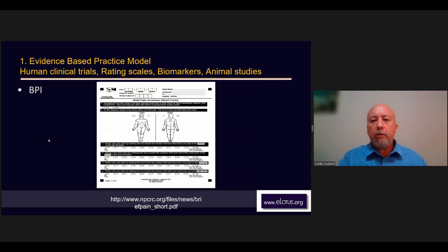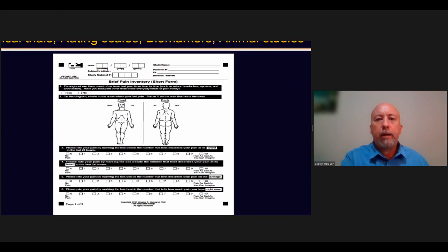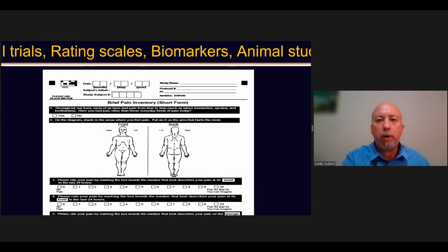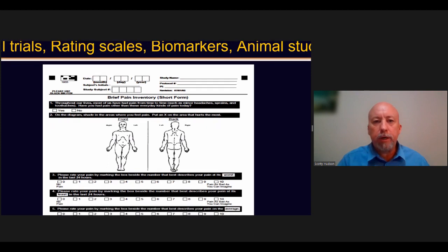And here we have the BPI, the Brief Pain Inventory. And I'll kind of see if I can make this a little bigger for you to see. And actually, we'll step out of the PowerPoint here for a minute, and I'll show you. This one's 2 pages, Brief Pain Inventory. And hopefully everyone can see it pretty well. But I'll kind of help you. If you're having trouble, I'll read a little bit of it here.